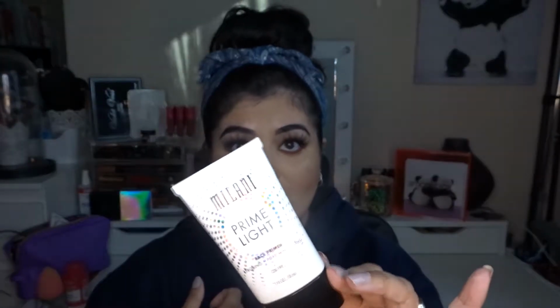Then I actually went to Walmart, and I didn't pick up a ton of products from there. I did pick up a couple of bits and bobs, and the first thing I got was the Milani Prime Light Face Primer, Strobing and Pore Minimizing Oil-Free Primer. And I actually tried this out for the first time today. I wouldn't say it's pore minimizing per se, and I did notice something else.